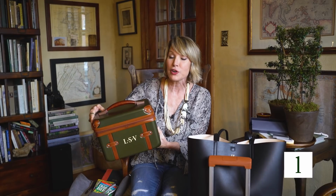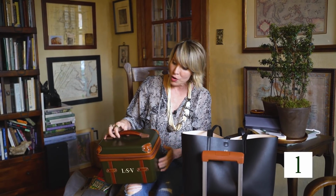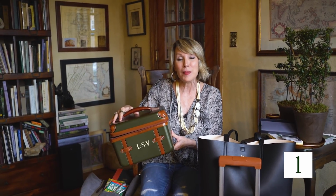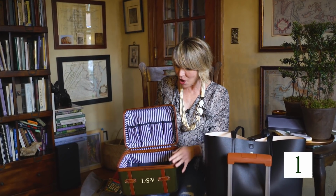It looks very safari-ish, very campaign furniture, Out of Africa. It's got leather detailing. I did have my monogram put on the front. You pay extra for that, but this is one of those things that's on sale right now. It's not only good looking, and you know I like things that get a little bit weathered, and this is one of those pieces that I think I'll like more as it gets a little bit beaten up and well traveled. But the inside is also really, really practical.